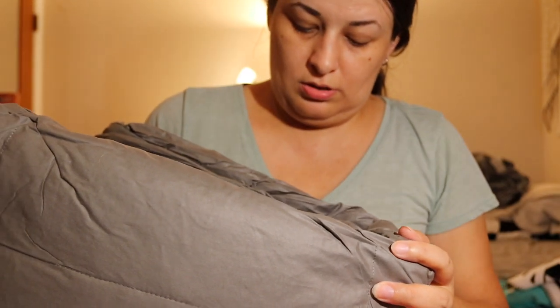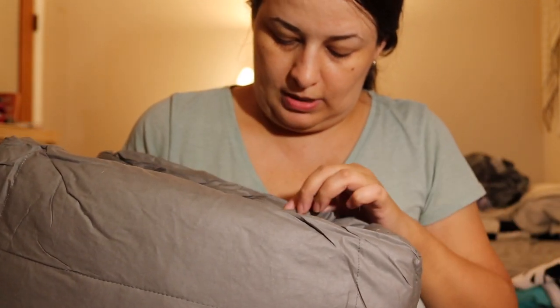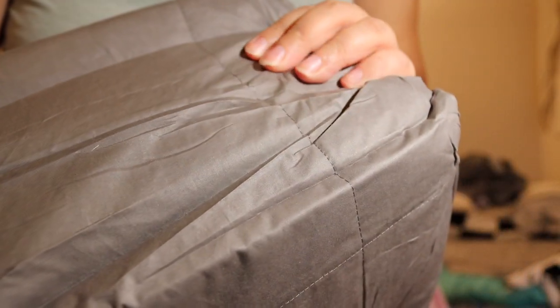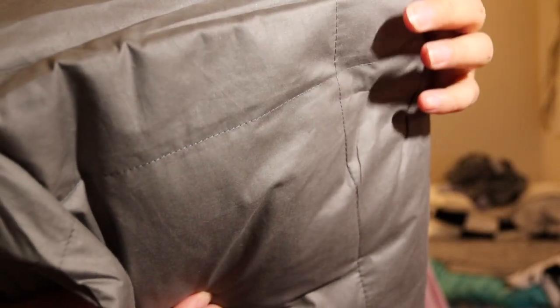Nice cotton. It's covered in nice cotton material, which is fake. Look at this. It's not that thin. And I don't see any down feathers going out, so that's good, because I might be allergic. I will show you. Maybe I'll open it like so.